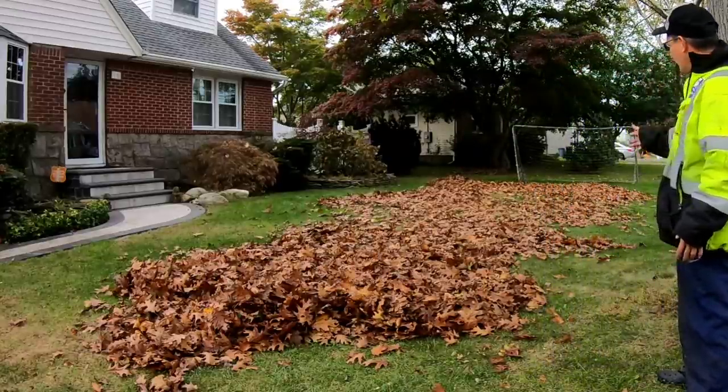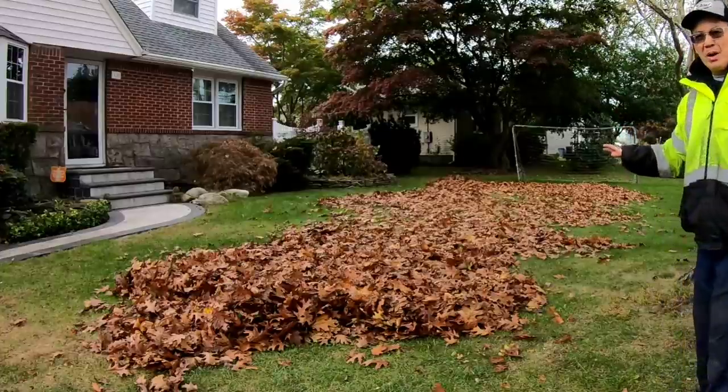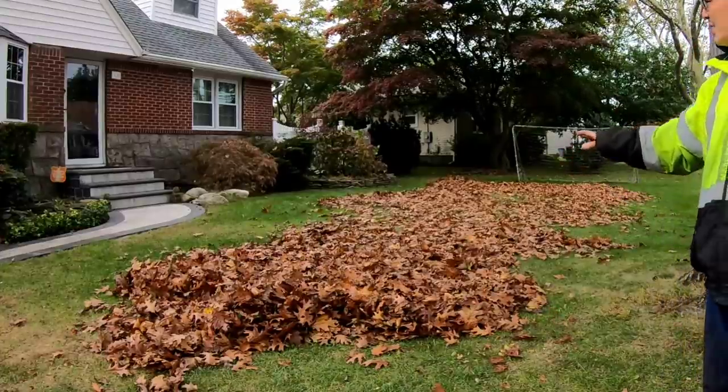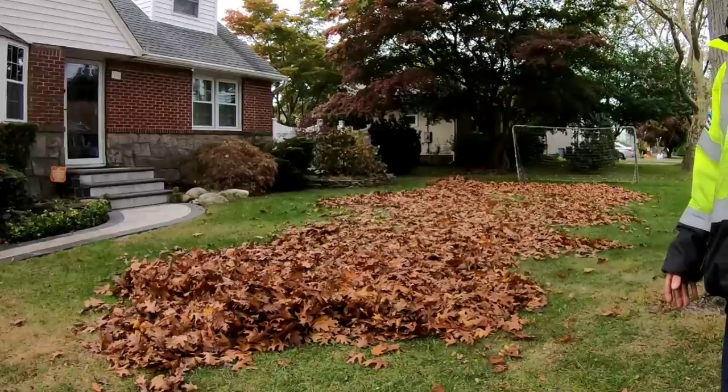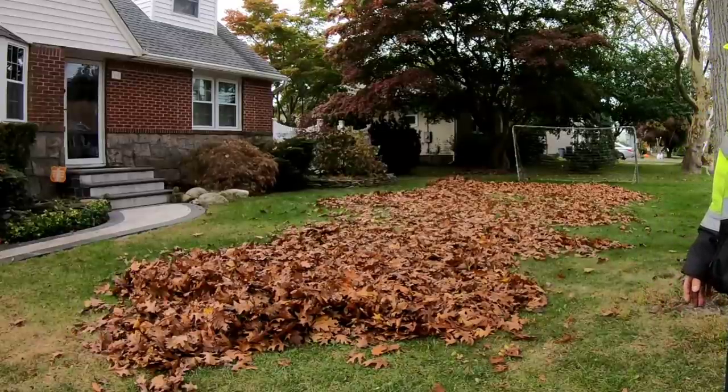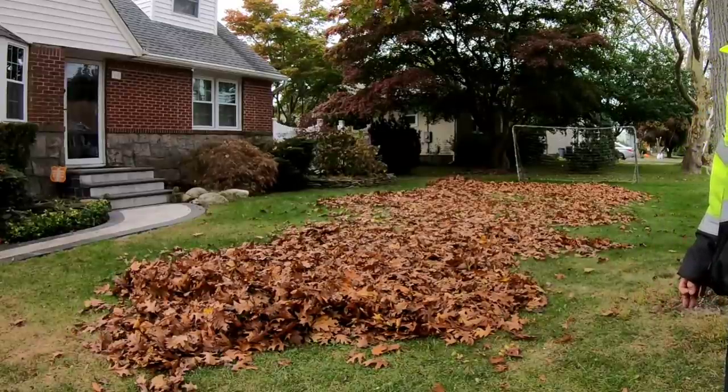So I've got pretty much 98% of all the leaves bunched up in the middle there, as long as it doesn't keep blowing. I think I'm gonna fire up the 616Z for the first time this year.